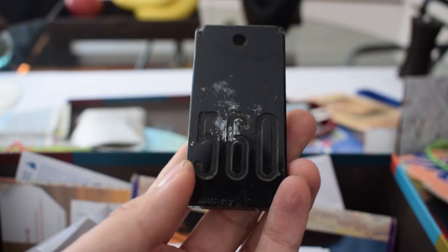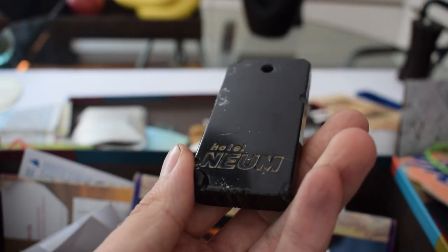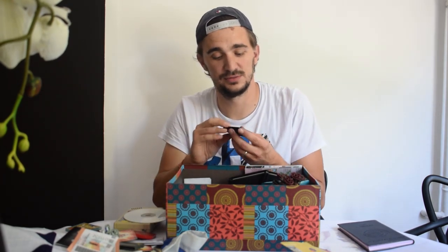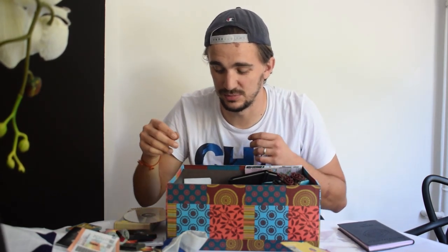This is from a hotel. I remember I was a kid. I stole this for some reason. I don't know why. I wanted to keep memory. I really loved this hotel. I was really young. Now it's a totally different hotel, but it was really cool. It had a little mini golf course, and I was so impressed by that. So I took this. I'm sorry, Hotel Nell. I don't think they're really sad.